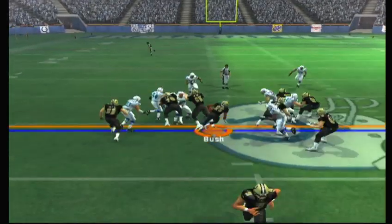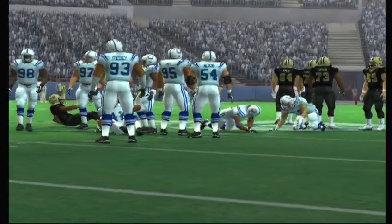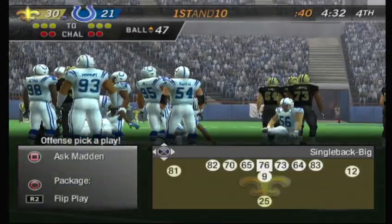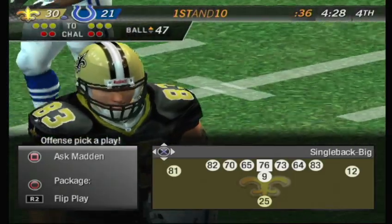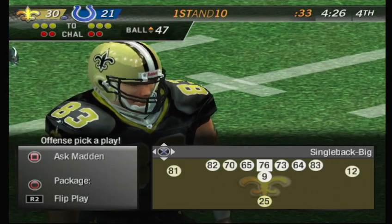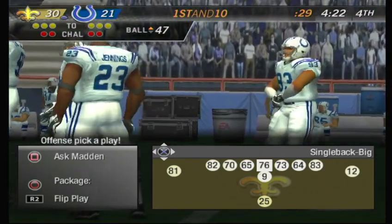Hand it off to the back. Number 56 is there on the stop. Great work on this drive. They've converted three times on third down. I tell you, when you let a team drive on you and keep picking up first downs like that, it can really get momentum going for the other team. The last thing you want is for them to have all that momentum.